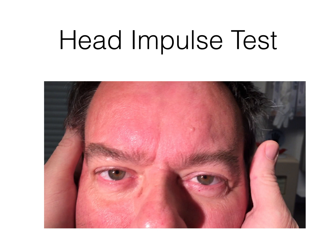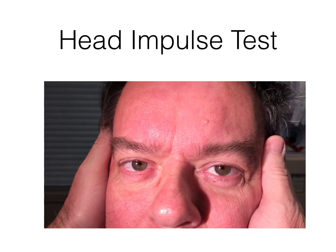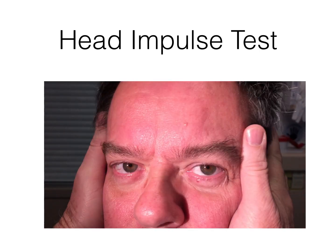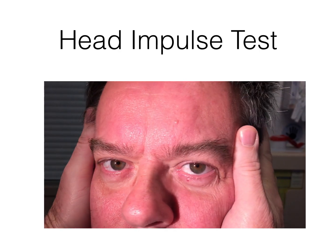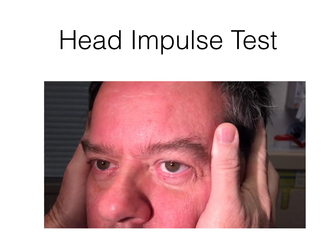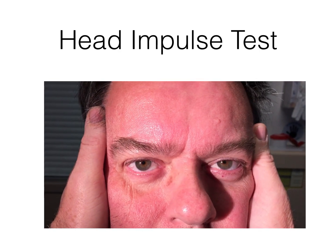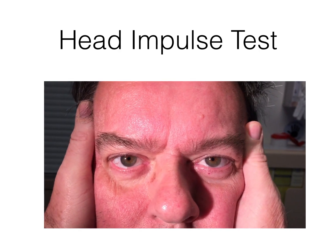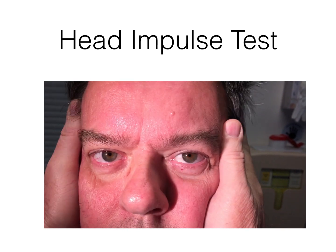Note how I'm grabbing him a little high, right on his skull as opposed to on his mandible, and you kind of turn his head back and forth in a random fashion. Now, he has a lot of nystagmus, so the first time when I turn it to the left, you'll see a little nystagmus that looks just like it was a catch-up saccade, but it's not. Watch when I turn his head to the right, the increased intensity of the, see that? That was the catch-up saccade.